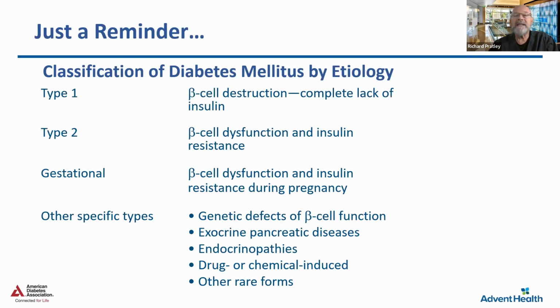Type 2 diabetes is an entirely different disease. It's characterized by beta cell dysfunction. So the insulin secretion is not normal, but the insulin also doesn't work normally in the body. We call this insulin resistance. There's gestational diabetes that happens during pregnancy that looks very much like type 2 diabetes.